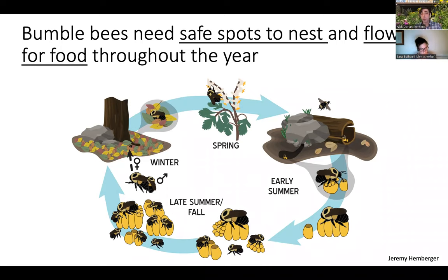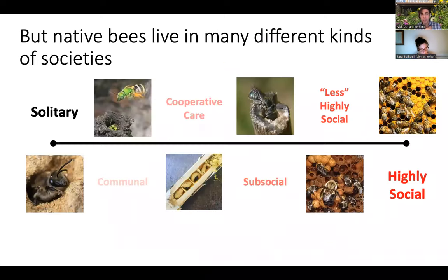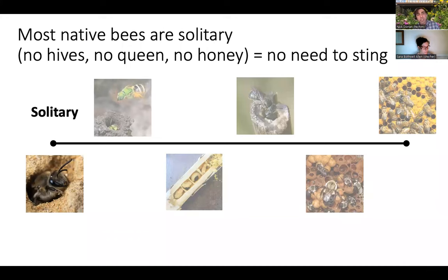Bumblebees are some of our most charismatic and well-known native pollinators, but native bees live in many different kinds of societies. By far, actually, social bees are the minority of our bees, and most of them live a solitary lifestyle. And by solitary, I mean that each female builds her own nest. She doesn't live in a hive, she's her own queen, but she doesn't have a queen, and she doesn't make any honey as a result. And so she builds her own nest, does all of the tasks inside. And this is about 70% of our natives that are solitary.